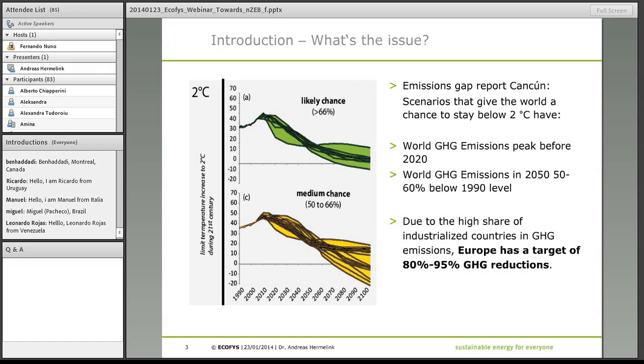All the scenarios having sufficient probability, as you can see in the chart above, a likely chance or a medium chance to arrive at that 2 degrees Celsius target, say that the world's greenhouse gas emissions should peak before 2020, and compared to 1990 levels, by 2050 the world's greenhouse gas emissions should have been reduced by 50 to 60%.